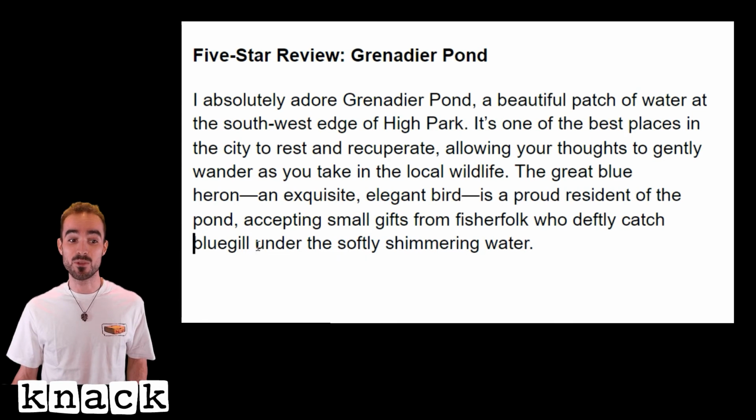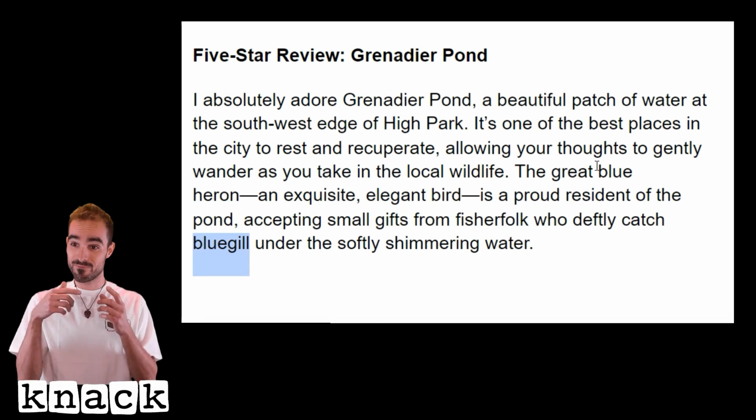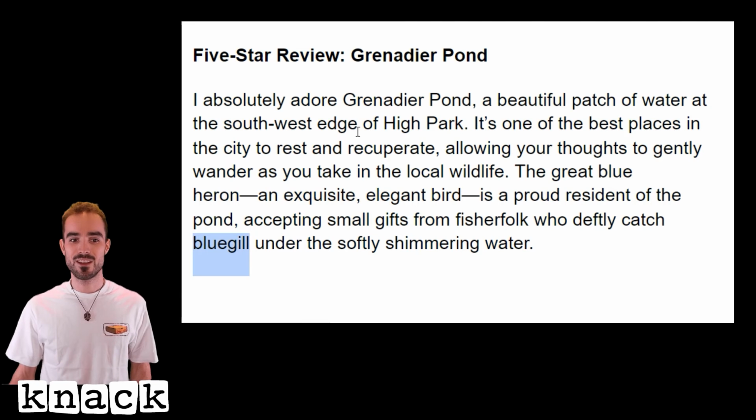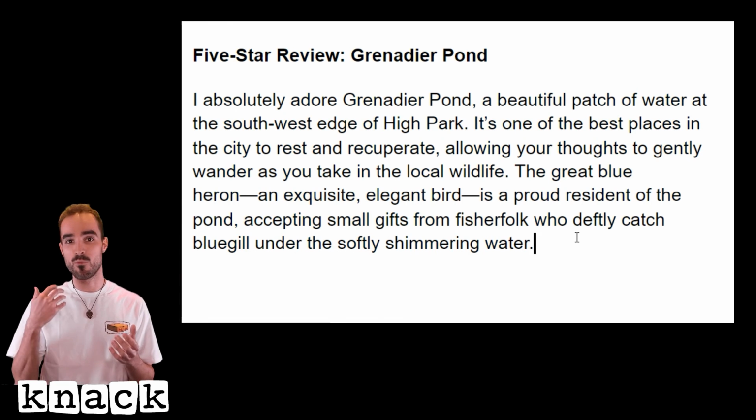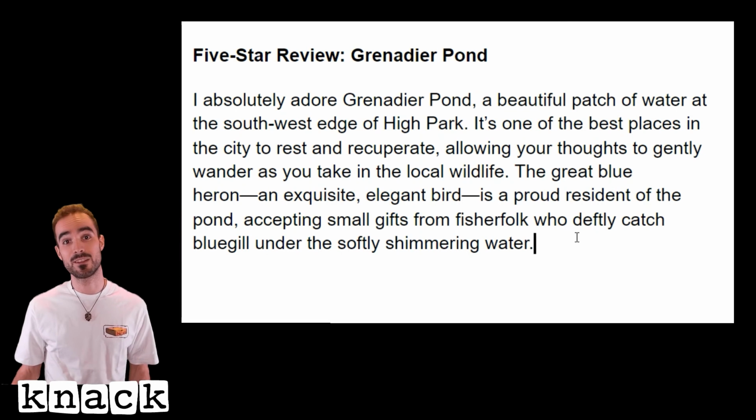And what's kind of cool here is I don't have to say that this is a fish because I'm talking about fisherfolk who deftly catch bluegill. Also, bluegill, the great blue heron, kind of like a nice little connection there. It's not too repetitive, and I think it sounds pretty nice. And then, come on, softly shimmering, that's a nice little image there, right? One of the cool things about Grenadier Pond I've always noticed is the wind just ruffles the surface of it all the time, so it's like a constantly rippling pond. Rippling, shimmering, we go with shimmering here, probably because of the S's too.